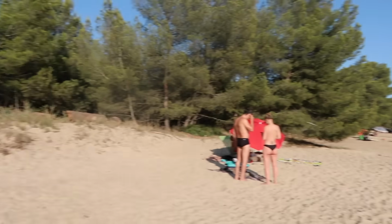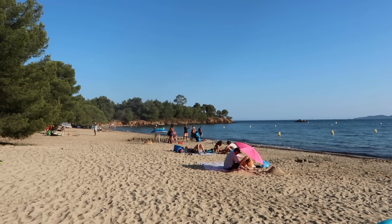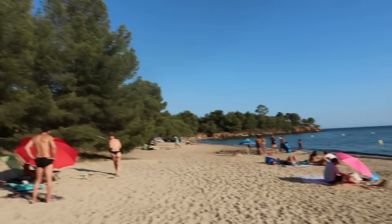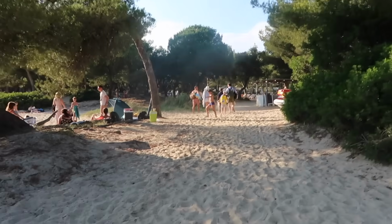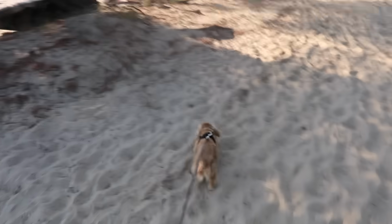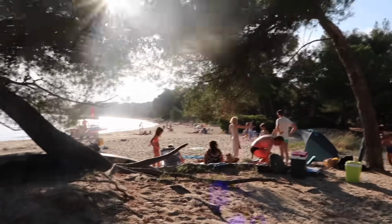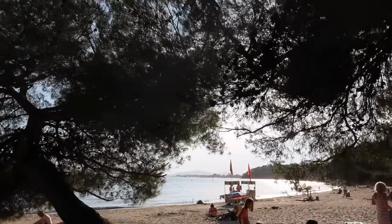Such a beautiful beach. I think it is a public beach. Not sure how you access it other than via Leoube, but it's been such a gorgeous day. It's one of the most natural beachscapes that we've seen so far, and this area just has so many beautiful beaches. Look at this. Definitely my favorite beach that we found so far in the south of France.